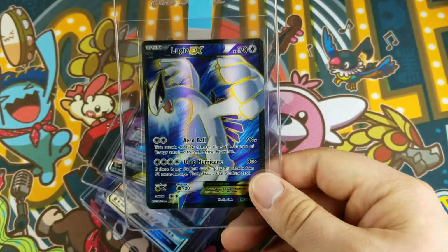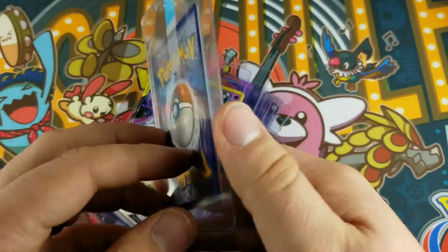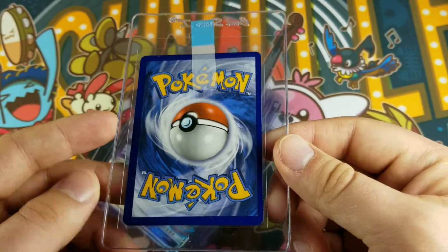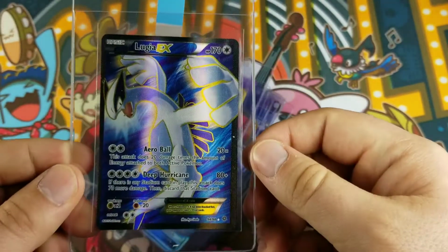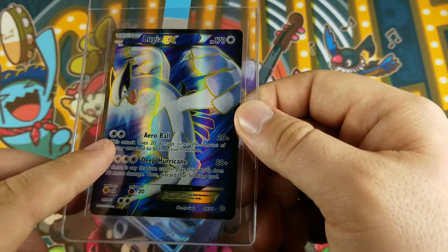And then last but not least, I think this is the last thing I have to show you guys. This Lugia EX. Got this for like $6, I think. The shape is amazing. I don't think there's any whitening on it. The only thing that is slightly wrong with it is that it's off center a bit.